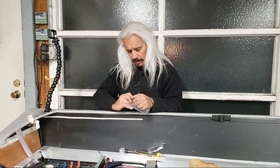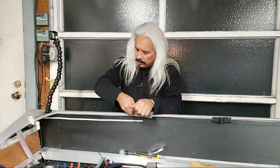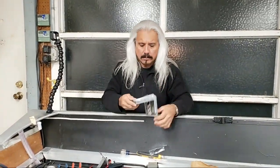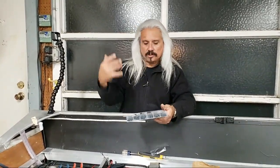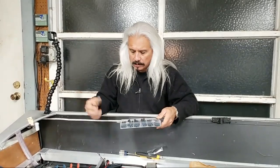I'll let this box kick my butt right now. So we've been using... my fingers are just torn up right now. My hands are torn up. Yeah, all the little detail work.